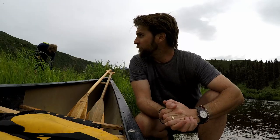Gravel bar here in between two channels of water, so we're going to call this camp for the night. We've got some active beavers and critters who put up some good logs for us, so thank you to the beaver family for helping us with firewood and driftwood. So we're going to set camp here on the gravel bar.